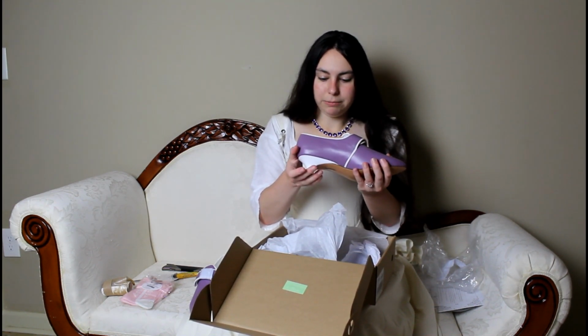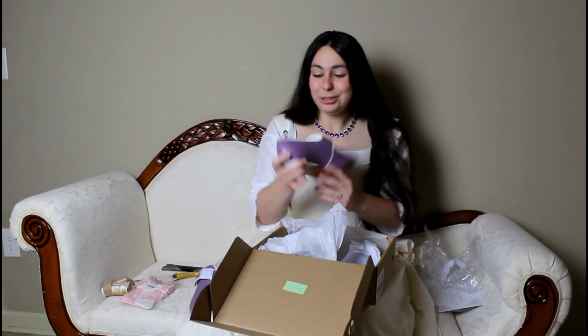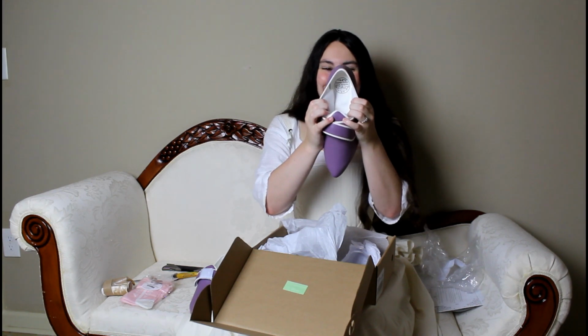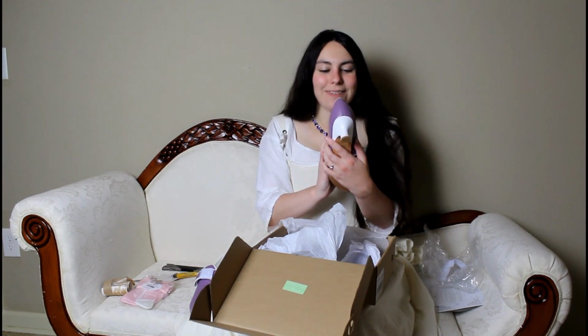I hope these are fine. I might have to test drive them before I just go in, and I don't want them to be the first time I wear them for a long time on my wedding day and then my feet get blistered or something. I don't think that should happen, but they're just so pretty. Look, they have the maker's mark on the inside and everything. American Duchess shoemakers in Reno, Nevada.